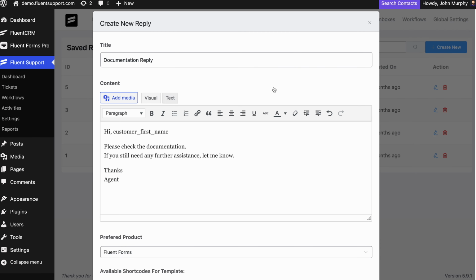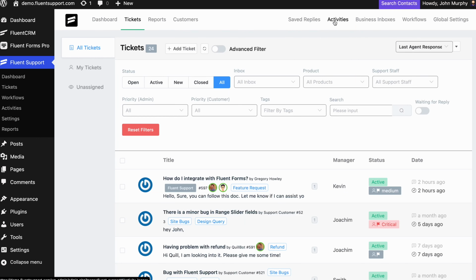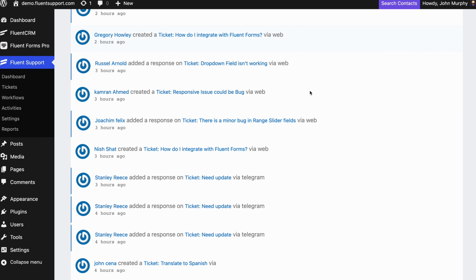Speaking of efficiency, there has got to be a smarter way to deal with those repetitive queries. And there is. Fluent Support lets you have unlimited saved replies, so resolving those tickets will take next to no effort. As administrators, you can also view the complete activity logs and set custom privileges for each agent. So what is your team using to talk among themselves? If they're using Discord, Telegram, Slack, or WhatsApp, you can set it up with Fluent Support Pro. And once you do, they will get instant ticket notifications in their channels and groups.